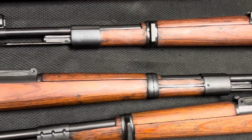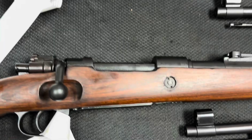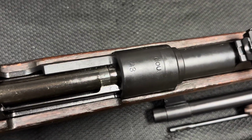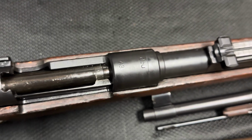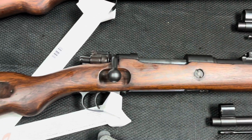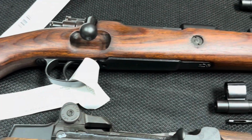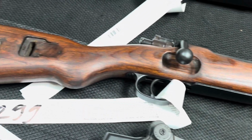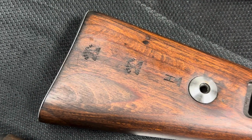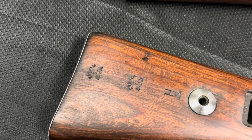Moving on, of course, this is a true World War II German Mauser with its appropriate markings. This one is a DOU 43 code, so this would have been made in one of the occupied Czech factories. Has our milled trigger guard and base plate. And you can see this also has appropriate Army markings as well as Waffen proofs.